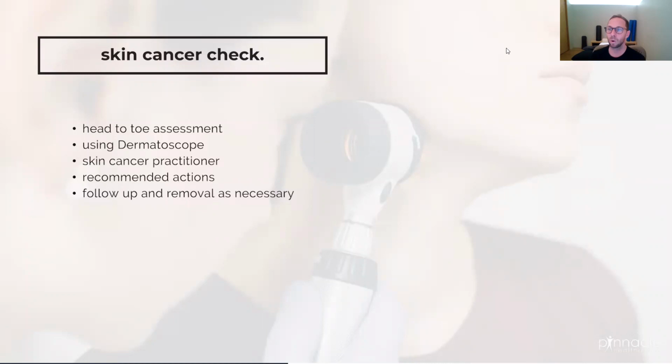As I touched on before, what the skin cancer check in a workplace setting is not, is removing skin cancers, or is a definitive, we must immediately remove this now because this is a skin cancer. What it is, is detection and then subsequent referral to have a GP or a dermatologist then take the next step there. So that basically, in a nutshell, is what a skin cancer check is.